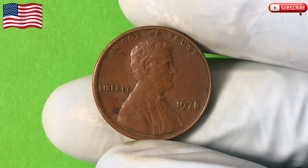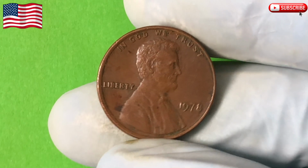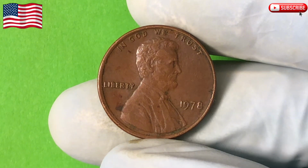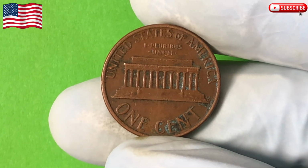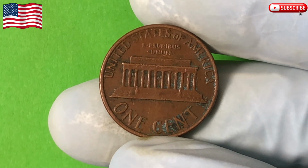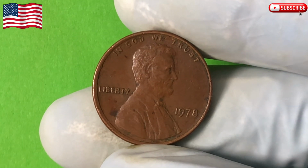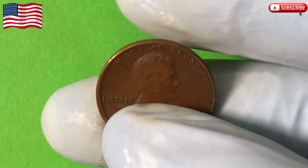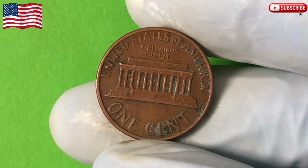San Francisco Mint, S Mint mark. The San Francisco Mint produced proof coins with the S Mint mark. These are coins that were struck with high precision and are intended for collectors, not circulation. Proof 1978 pennies are usually in excellent condition with a mirror-like finish, and they can be worth significantly more than regular circulation coins. If you come across a proof penny from 1978, you could be holding a much rarer and more valuable coin. So, whether you have a Philadelphia, Denver, or San Francisco Mint penny, it's important to check the mint mark, as this can make a huge difference in its value.